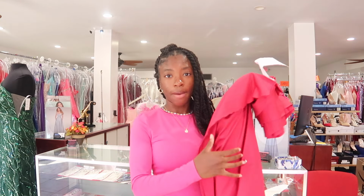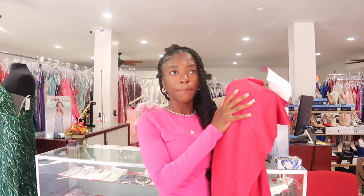And here we have my fabric that I got from Hobby Lobby, and I just want to thank R&D Sewing Shop, Miss Rodna, so much for allowing me to come make my dress here and guiding me along the process that you guys are about to see.